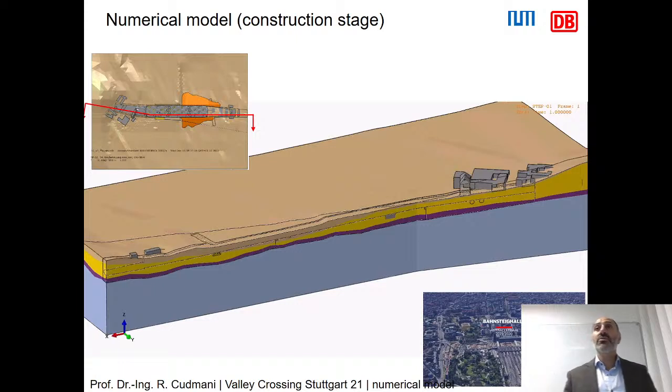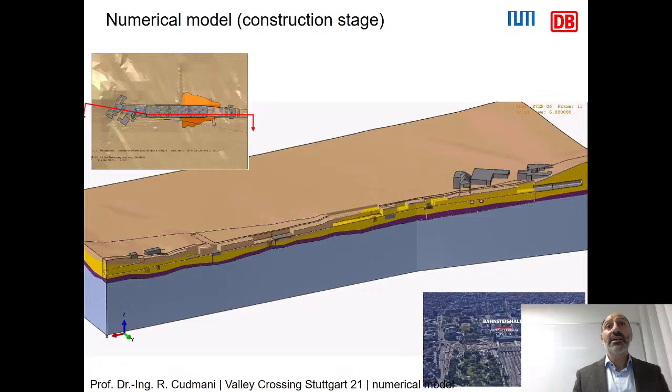The simulated construction stages can be visualized through a longitudinal cut along the model. As mentioned before, different construction activities take place at different sections at the same time. This has a big impact on the settlements and different settlements of the foundation and deformation of the structure, and of course has to be taken into account in the modeling.